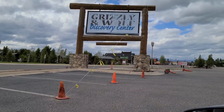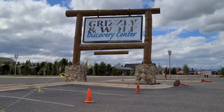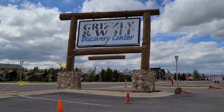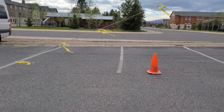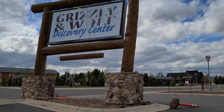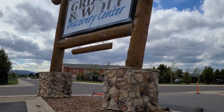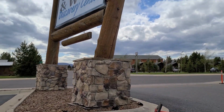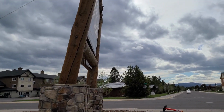Well, we made it here to the Grizzly and Wolf Discovery Center, and just for anybody doubting how bad these winds really are, I just wanted to give you a shot of the sign here out front. They've got a cable anchor holding it up. You can see even the foundation on this is coming up. Quite scary as you come around the side. Look at how bad it is leaning. Oh man.